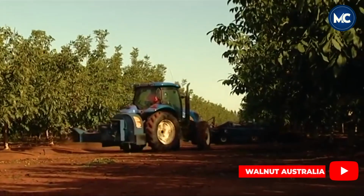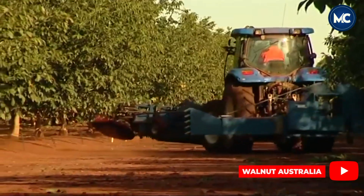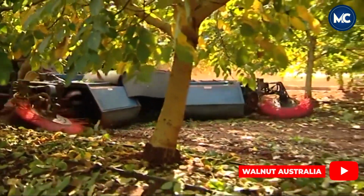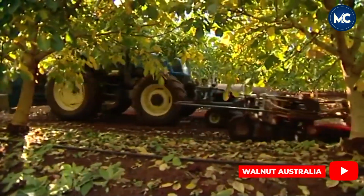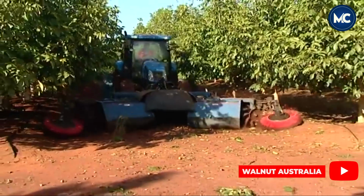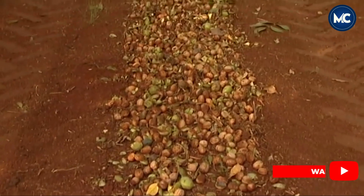Once the walnuts are on the ground, another machine comes into play. This machine is designed to sweep the walnuts into windrows, which means it gathers them into neat rows in the middle of the orchard. The walnuts are organized efficiently for the next step, ensuring no nuts are left behind. This process of gathering makes it easier and faster to collect the walnuts without the need for manual labor, which significantly improves productivity.